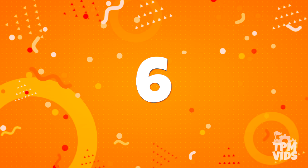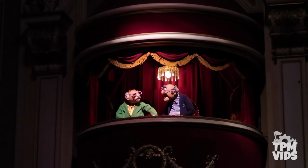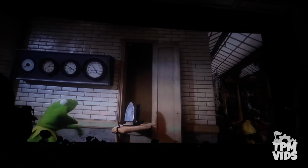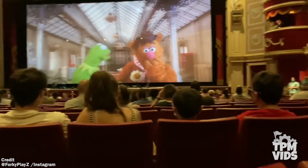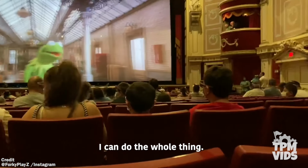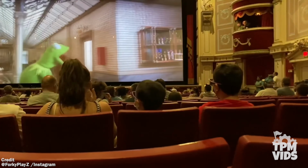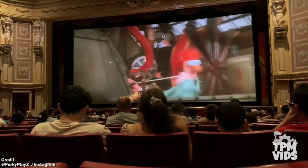Number 6. Muppet Vision 3D at Hollywood Studios is another attraction where it's sort of rare to catch a malfunction on camera. Well, Forky Plays on Instagram sent in a submission where the attraction started with no sound, then the house lights turned on. I mean, a silent Muppet film isn't the worst, but thankfully, Forky Plays stepped in for Beaker.